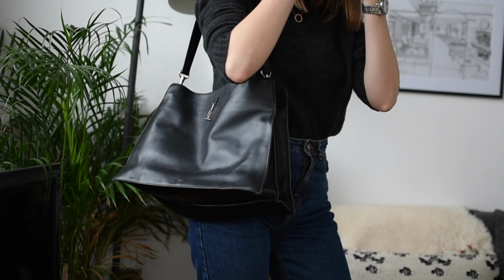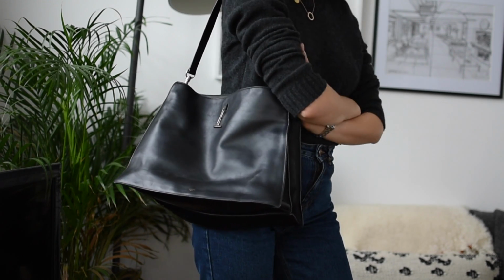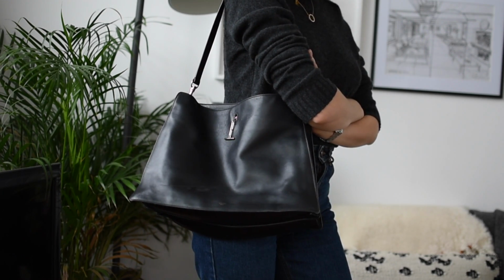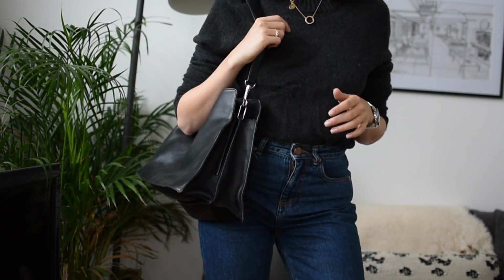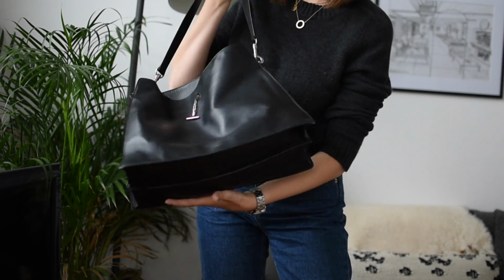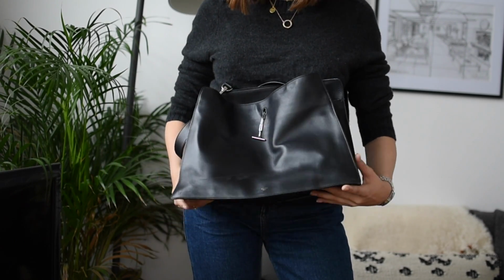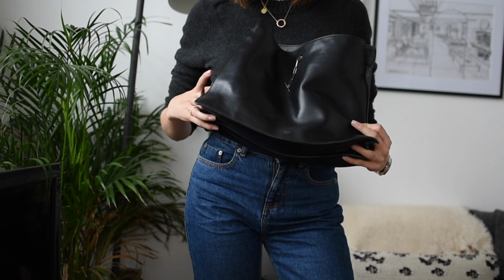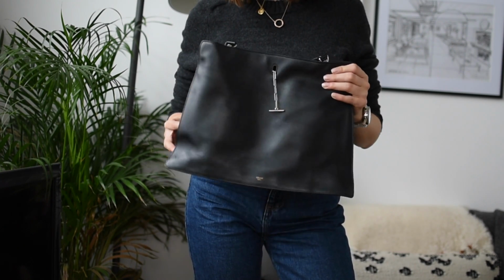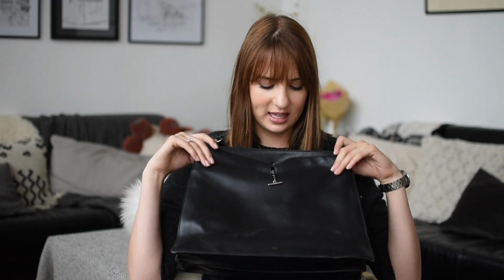I've had this for about 4 years, and when I saw it in the shop, I bought it in Harvey Nichols in Leeds. I instantly was just like, oh my gosh, I love this bag so much, it's so me, it's beautiful. I still feel that about it. It's still one of my favourite bags that I own in terms of its looks and its design, but it just falls short on its durability and how it is worn over the years.